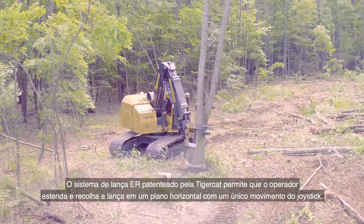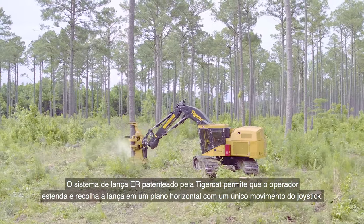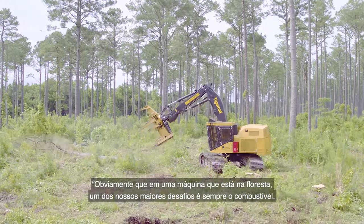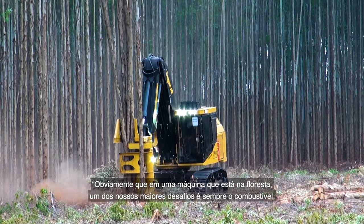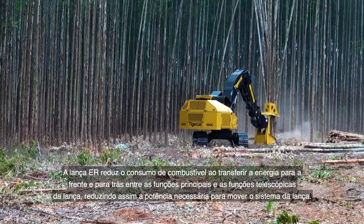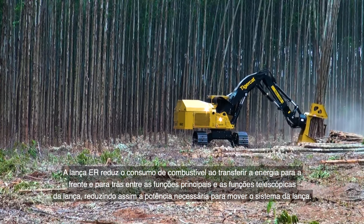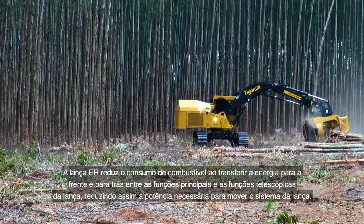The patented Tigercat ER boom system allows the operator to extend and retract the boom on a horizontal plane with a single joystick movement. Obviously, on a machine that's in the forest, one of our biggest challenges is always fuel. It's hard to get fuel to the machine. The less you burn, the better off you are. The ER boom reduces fuel consumption by transferring energy back and forth between the main and the stick boom functions, reducing the power needed to move the boom system.